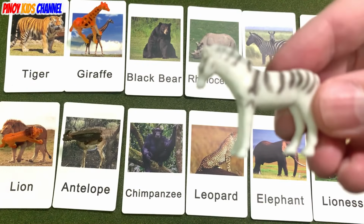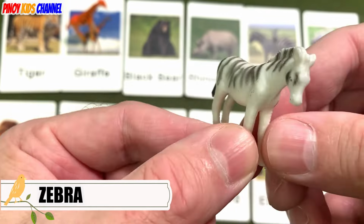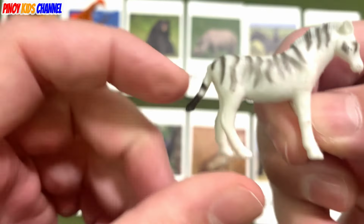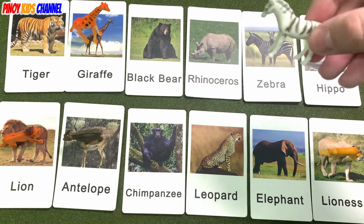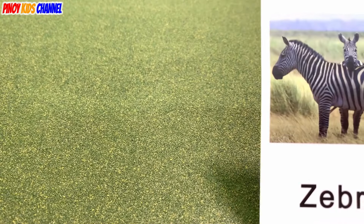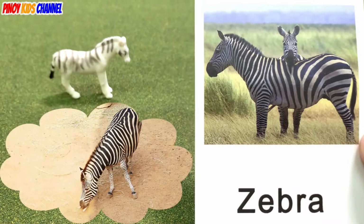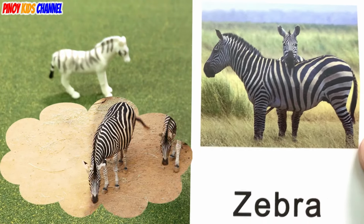Black and white. It's a zebra. Where does the zebra go? There it is. Zebra.